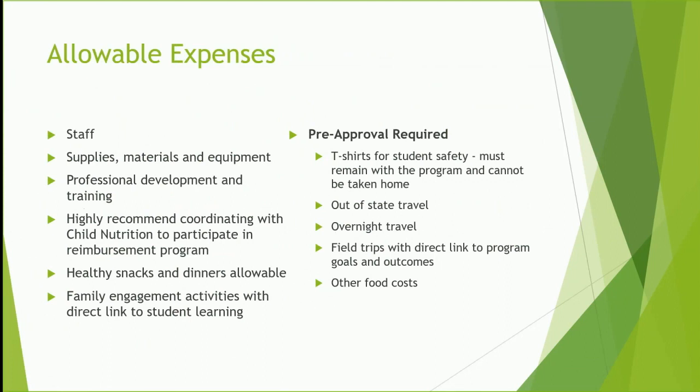So you might have some snacks and dinners for your family engagement activities, but we need to see that there's been a direct link to student learning, that you're teaching families and students about how they can support their student. If it's doing reading activities at home, if it's working on some math problems, whatever it is, there needs to be that link to student learning. We're all about high quality family engagement.